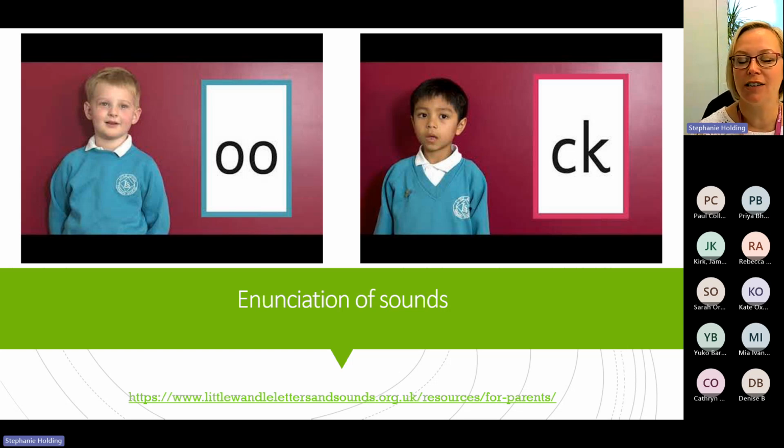It's a short, sharp, snappy sound. The longer sounds are easier. So if you're doing s, that's easier. It's those short ones that we just need to be really careful with.